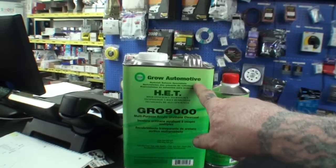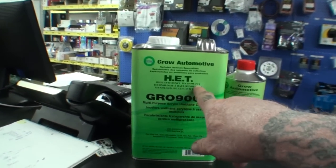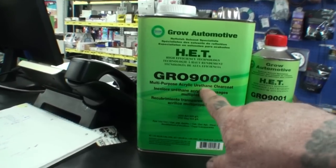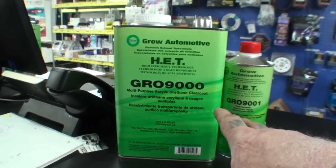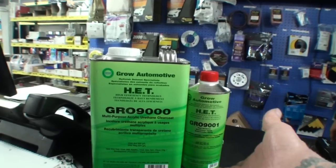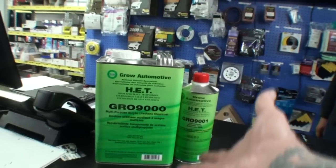So we got the GRO Automotive. It's called High Efficiency Technology GRO 9000, and this is a multi-purpose acrylic urethane clear coat. You can use this on collision damages. You can do a scuff and paint job with this, maybe make a little bit of money, yes. Save a little bit of money.